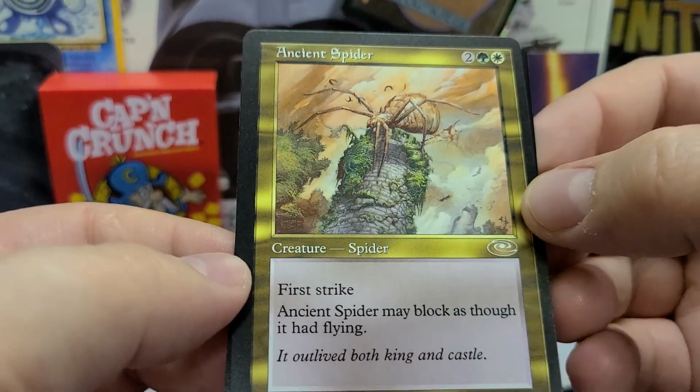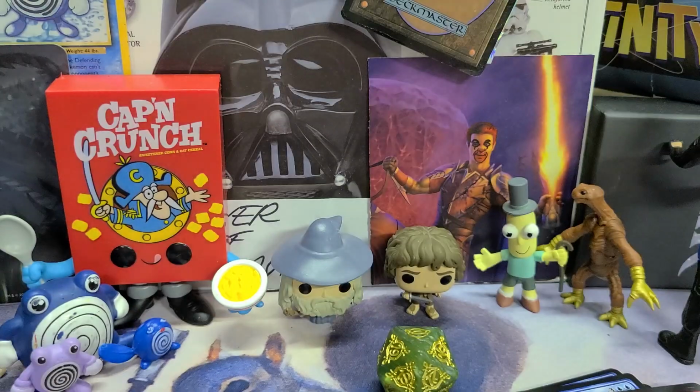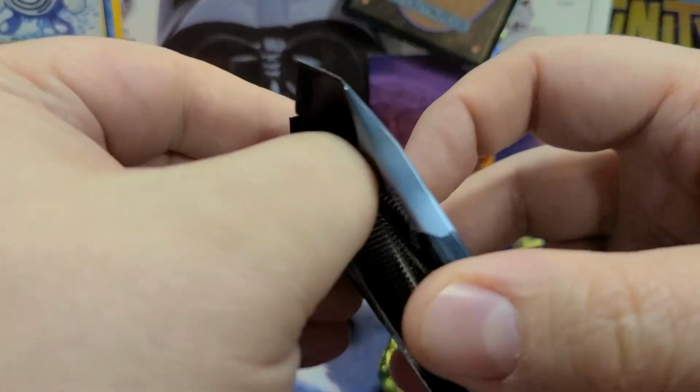Not familiar with this card, but kind of bummed it's not black-green, because I have a black-green spider deck. But let's see if there's a little theme there. A spider card being a list card. Is there something more to that? Like more Lord of the Rings themed reprints for that spot.